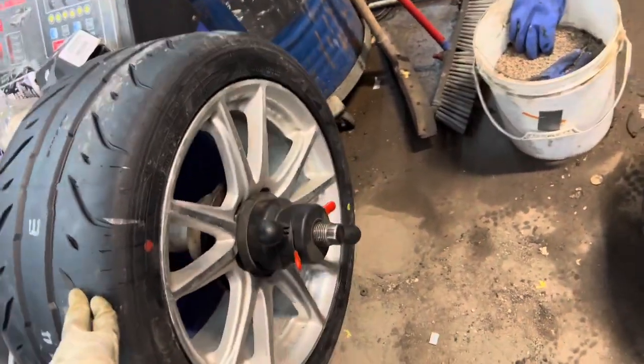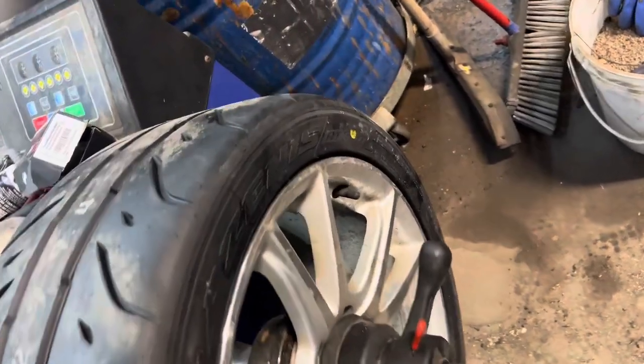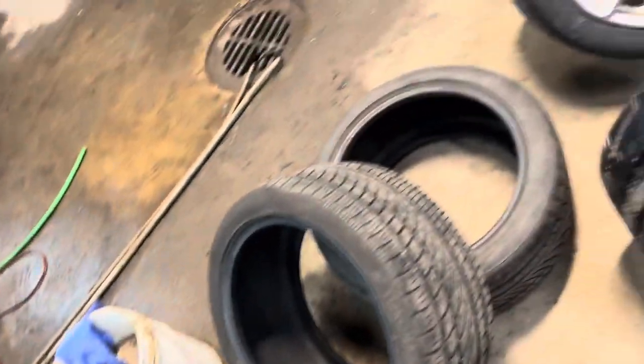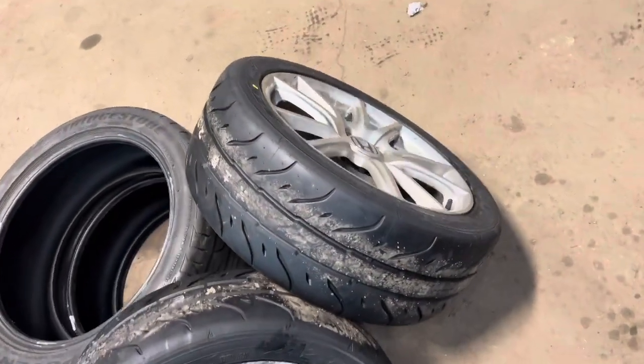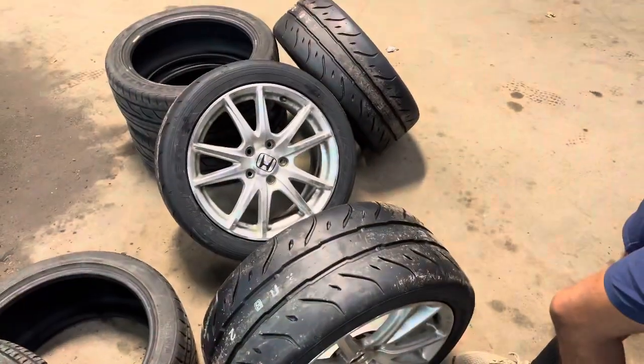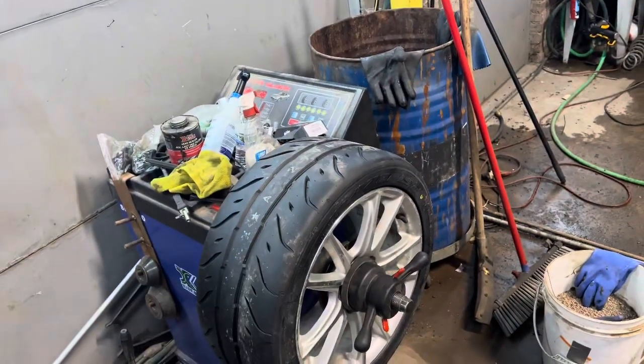And by the way, so we know this is the passenger side. The passenger side's wheels actually have the yellow sticking out. So we know that one and that one is the passenger side. And the driver's sides have the yellows on the other side. So, fun little fact. Let's get these other ones balanced up. Continue on with the progress of this car.